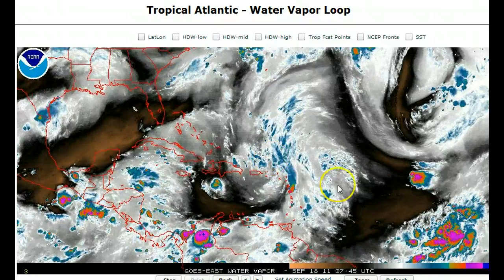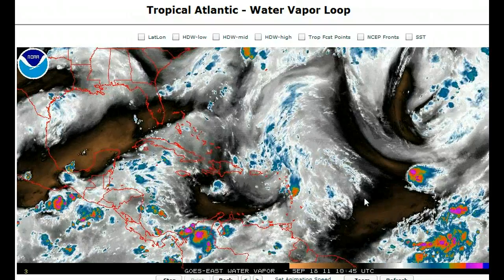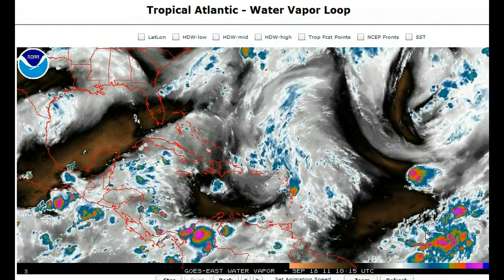So if you're living along the islands here, nothing to get worried about. Again, maybe a tropical depression or tropical storm might come your way by the Thursday, Friday time frame, but I don't expect big explosive development out of this anytime soon.